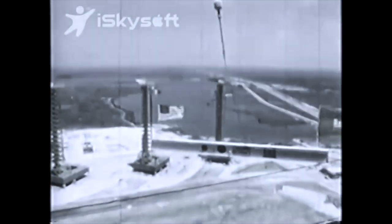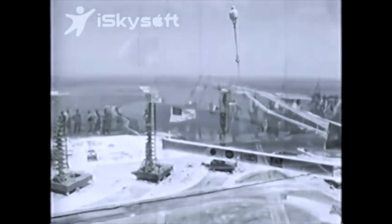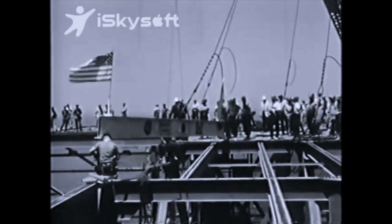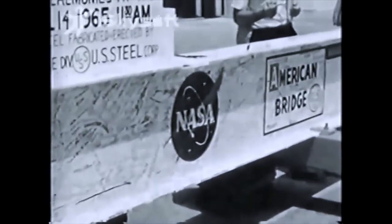In April 1965, the vehicle assembly building was topped out by placing a 4-ton steel beam at the 525-foot level. The beam was autographed prior to the ceremony by government and contractor personnel at the Space Center.